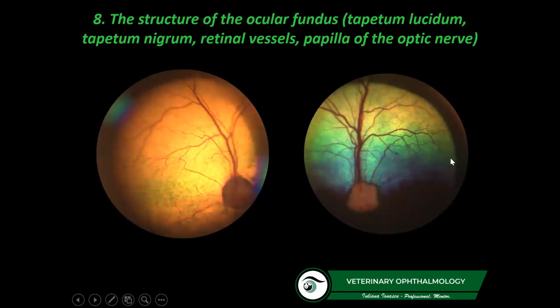The structure of the ocular fundus: you need to keep in mind these four elements. Tapetum lucidum, it's quite bright, a wonderful color up here. And of course, tapetum nigrum down in the ocular fundus. We need to check the retinal blood vessels, and they are wonderful, and the papilla of the optic nerve. And here we have an ocular fundus of a cat. So the tapetum lucidum is up here, but the difference between cat and dog is the shape and the position of the papilla of the optic nerve.